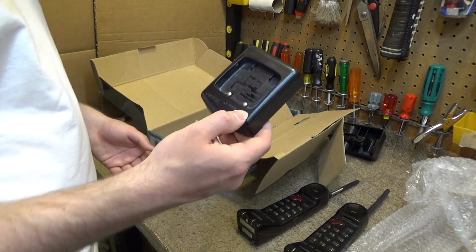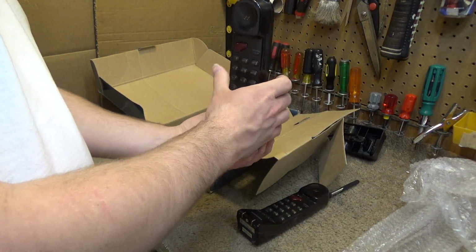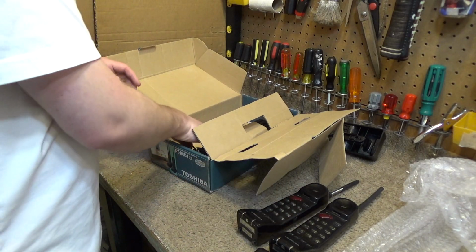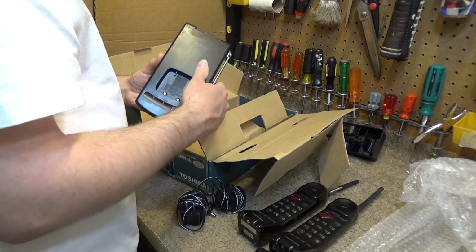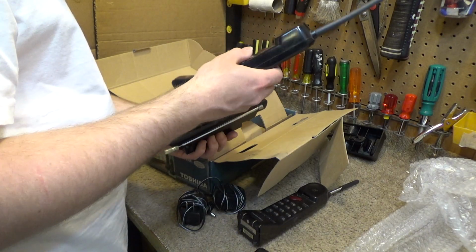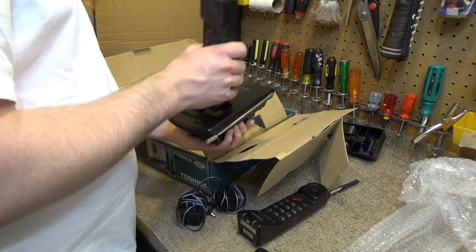Here's the extra charging cradle, which is a vertical kind of deal, which also at the time would have been considered really high tech, because previously they were all the horizontal kind. Would go like that. This main base can go either way.